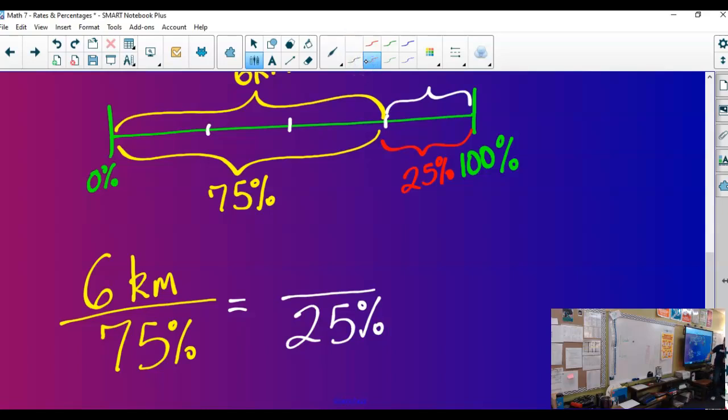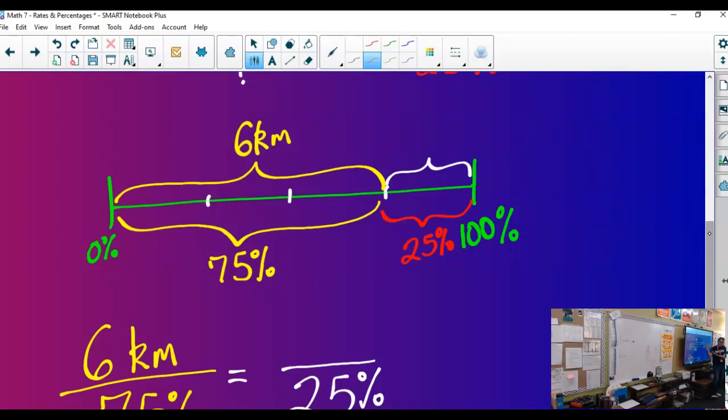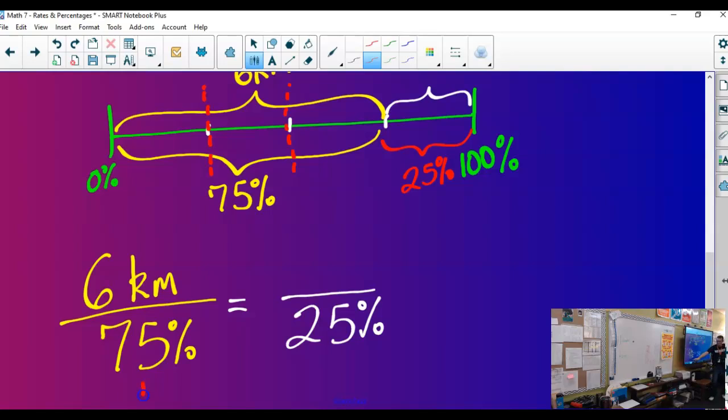If 6 kilometers is 75%, that means it's most likely going to be 2, because 75% can be broken up into 3 25%s. Broken up into 3, so you mean divided? That means we can divide by 3. Or we can look right here at the drawing we made. We can break up 75% into 2, 2, 2. So Liam is saying that must be 2. Let's check it with the math. If we divide by 3, that must be 2.